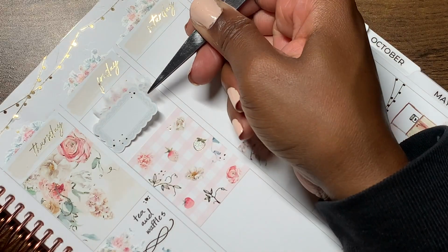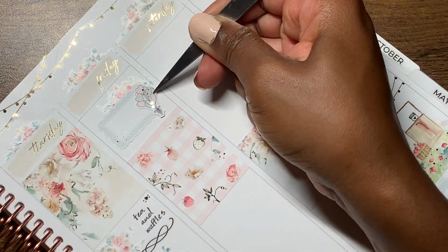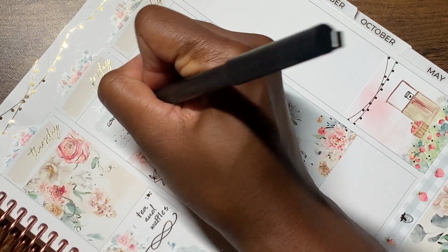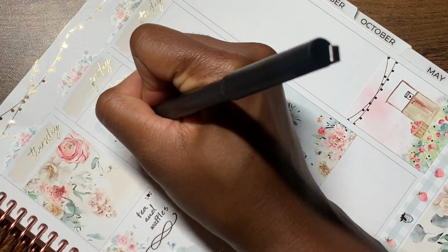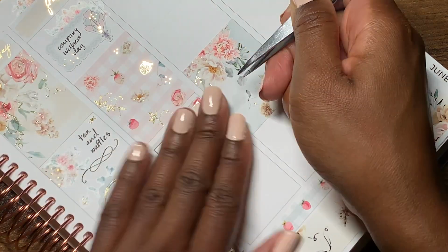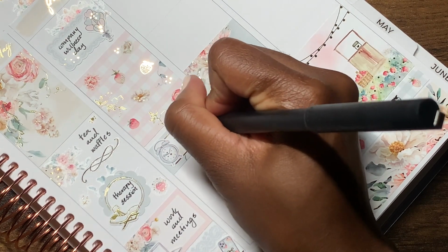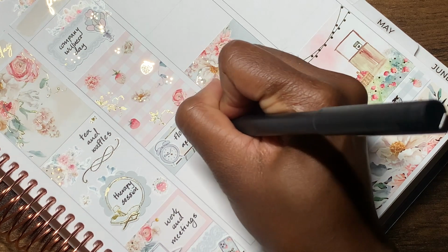Who is your biggest inspiration in the planner community? This is actually a really hard question. I included it and was trying to think of my answer, and it's hard to say because I see so many people doing things that are so unique that I'm like, I want to try that. So I'm just going to shout out some people who do really unique things that I occasionally try out, but I really love.